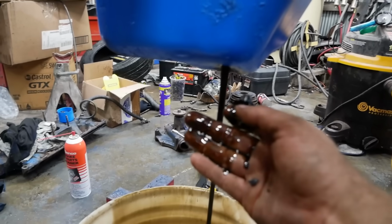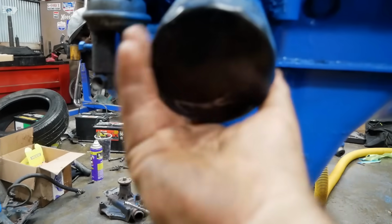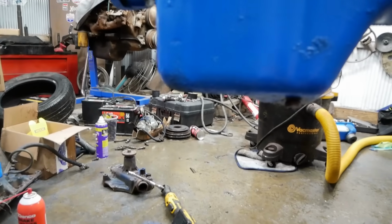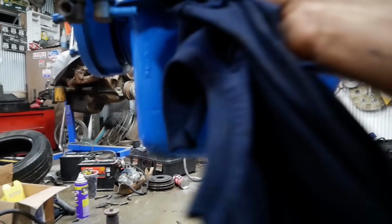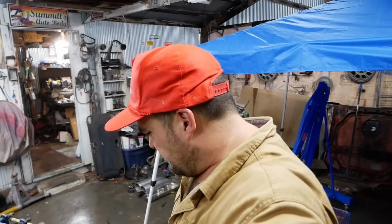Yeah. Blacker than my soul. Pop filter off. Yep. Oh, that's a good sign. Nothing. This was running a couple of days ago. Well, we'll just pretend that it's okay. We'll probably hold off on putting on a new filter because it gets in the way of the motor mount.